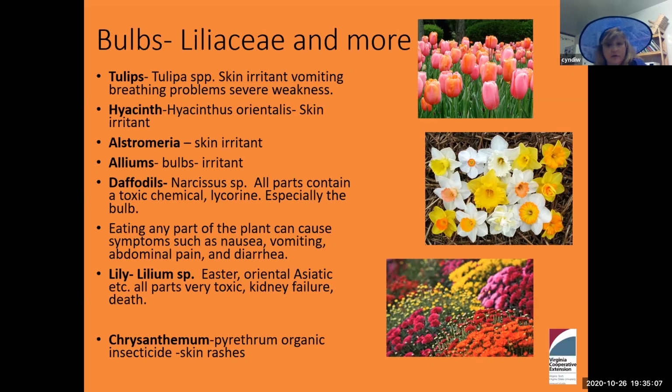And then we have our wonderful, this time of year, chrysanthemums, which we all know contain pyrethrum, an organic insecticide. They use this obviously to kill insects. Depending on the amounts and the dosage, it can also be a skin irritant. You don't want to go around ingesting any of that, but they use it as an organic or natural pesticide.